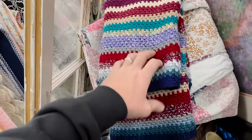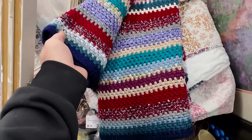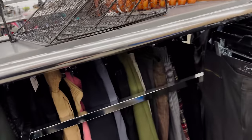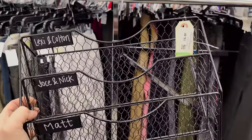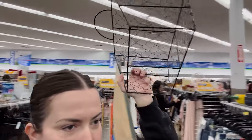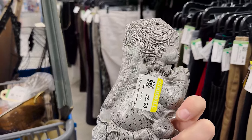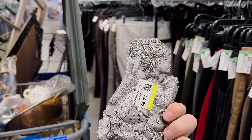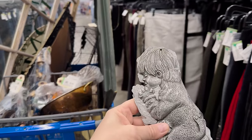We're gonna vote it as a lap afghan. Lots of fun colors in that one. I'm seriously dancing in here because there's so much good stuff. I can't with it. Look how cute these are. In case anybody's wondering, this is my junk dance. I don't know if this is an ornament or what, but these are precious. Oh, it's two ornaments. I think they're pewter.